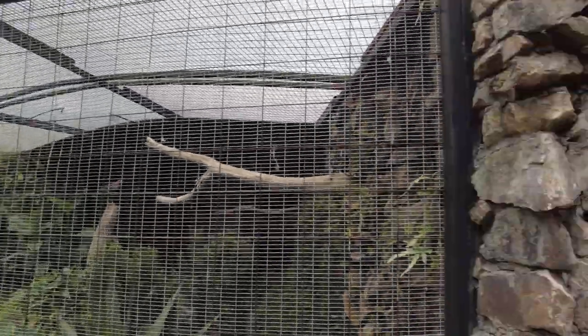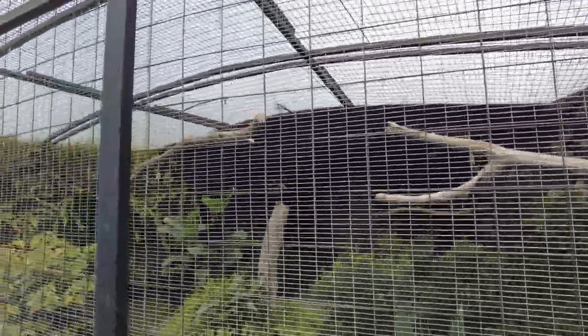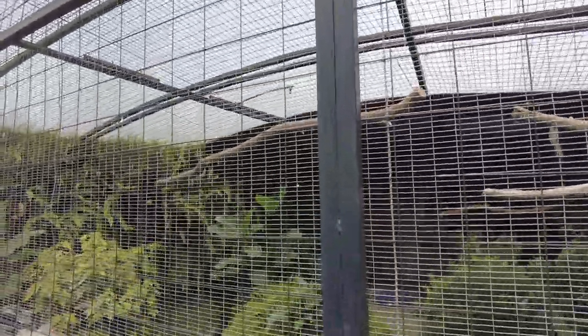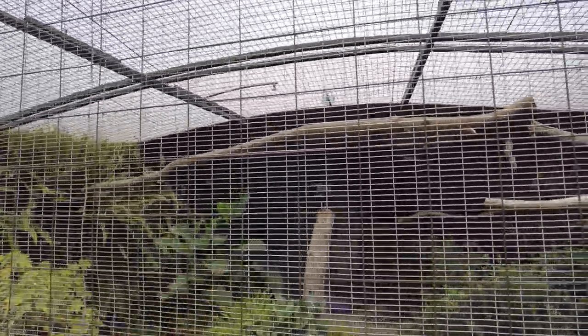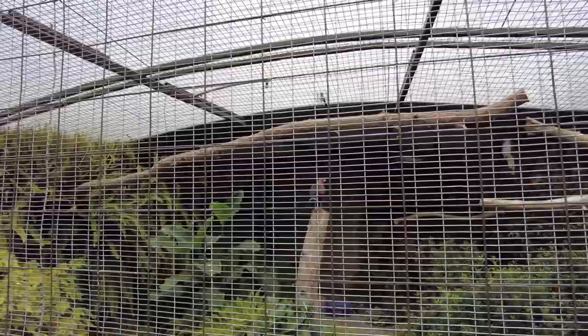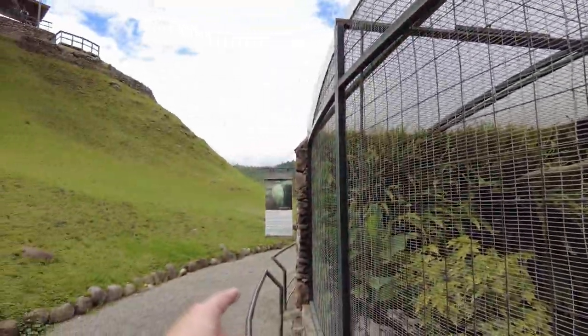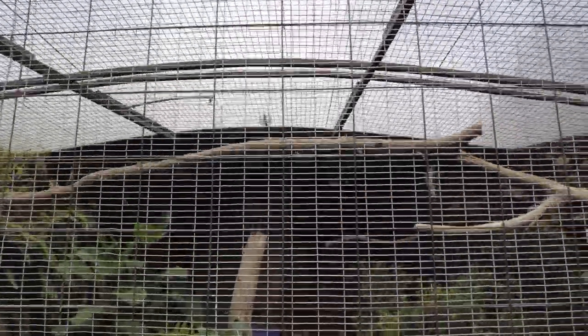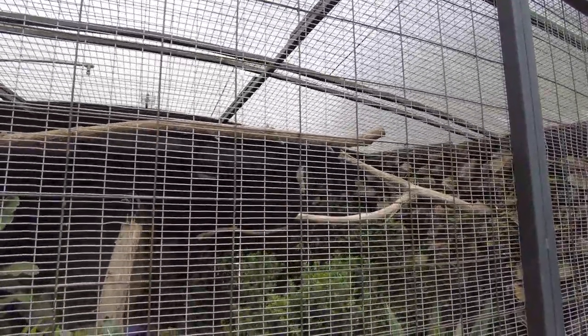Oh, look at this guy. A savannah hawk. Yeah. Well, there's two of them in here. There's this other one. That one right there, that's giving us the butt. That's the savannah hawk. And then the other one is a variable hawk. He's back there in the dark, standing on 1 foot.